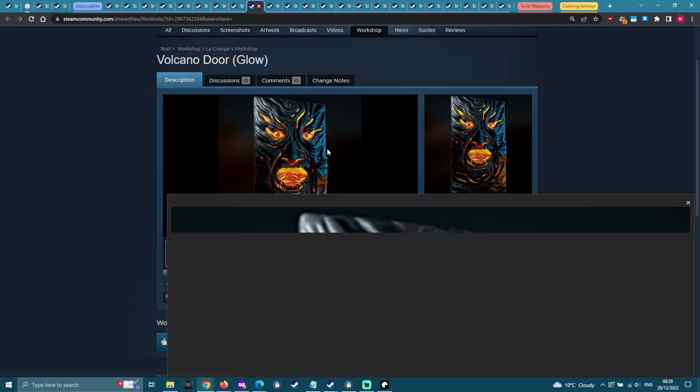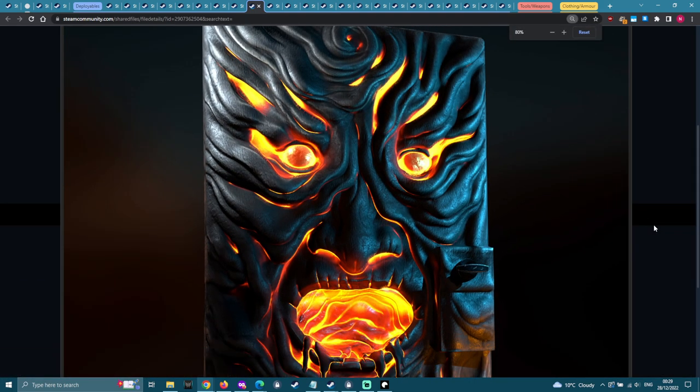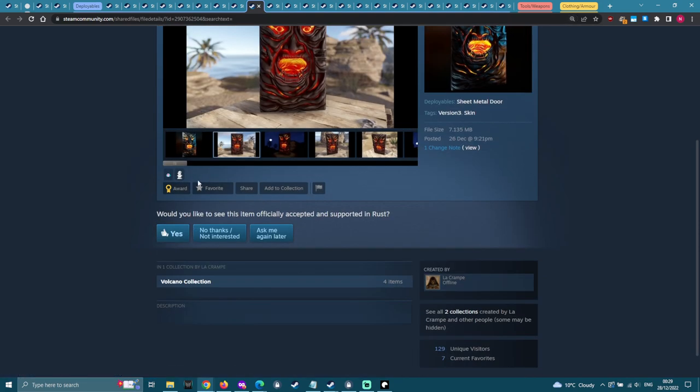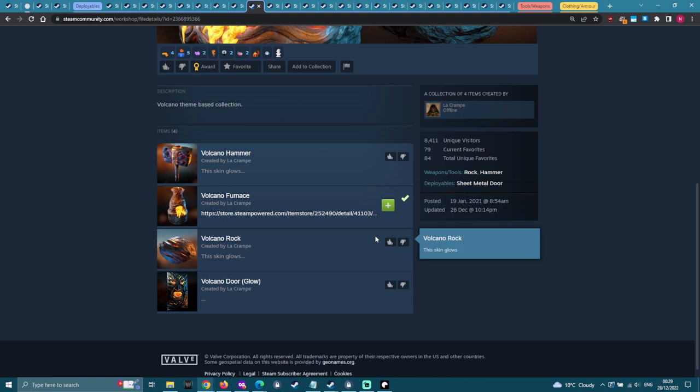Glow in the dark. Look at him. He's angry. But why? Why is he angry? I can't zoom out enough. There we go. Right, now let's zoom in a lot more. So, this is made by La Cramp. Oh, yeah. He's got a collection of this, doesn't he? The volcano. Yep. Duh, the volcano.